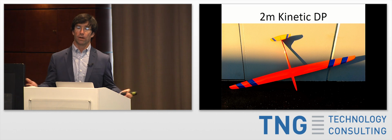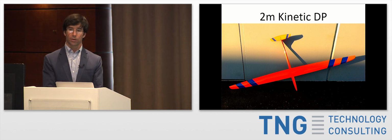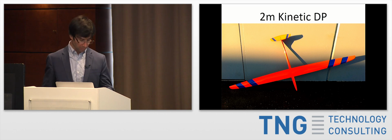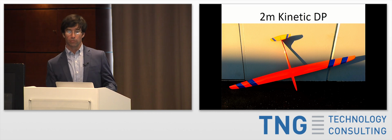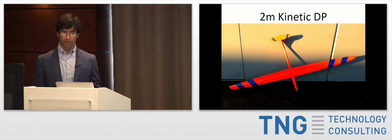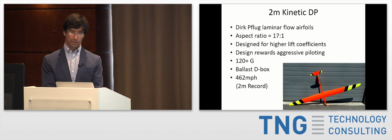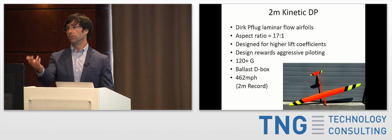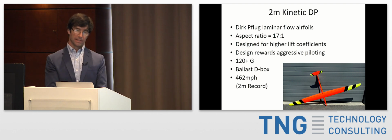So with this newfound knowledge of designing these larger models, and they've been very successful, I wanted to go back and design something smaller that would take some of what I'd learned and apply it to a smaller, more affordable package for people that they could fly in a wider variety of locations. And so I made a 2-meter version of the Kinetic. Again, Dirk Flug was kind enough to work with me on this with a suite of airfoils.